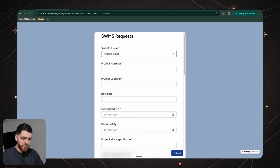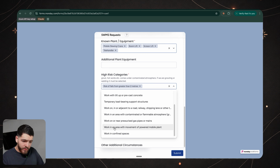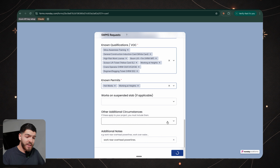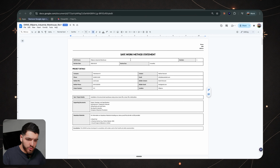So here's what I built. The project manager goes to a form, they fill out the job details such as project name, task description, builder information. They select the high risk categories from a drop down, they list the plant they're using, the permits they need, and they hit submit. 3 minutes later, they get a draft SWMS document with all the relevant job specific information required, particularly the hazard control section, because that's the most time consuming part.